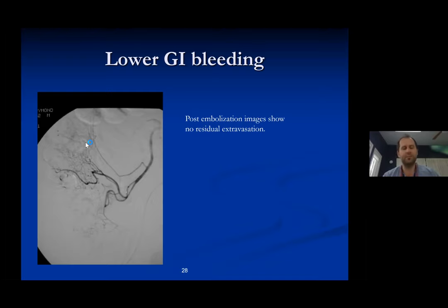If we can't, sometimes you can inject very gingerly a small amount of embolic material. Sometimes people will use cyanoacrylate glue. Others may use PVA particles. It's operator dependent, but you have to be really, really careful about non-target embolization because you can cause ischemia in this case.